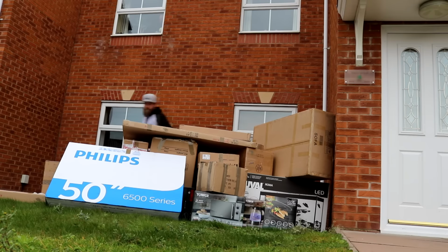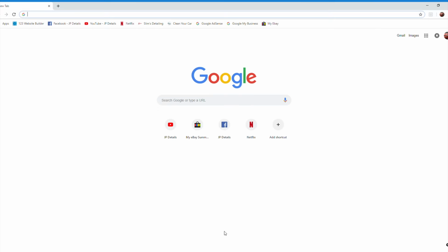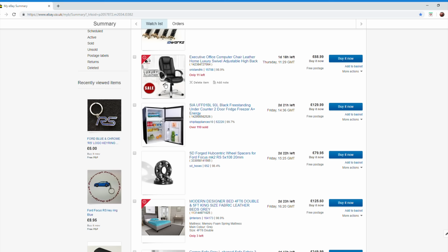So I've spent a bit of time researching what to buy through various eBay listings and I've found everything that I want. I'm obviously not a millionaire, otherwise I wouldn't be shopping on eBay, and I obviously want to buy things that I want to keep, look after and enjoy. So here's everything currently in my watched items plus a few goodies for the Focus RS almost ready for buying.